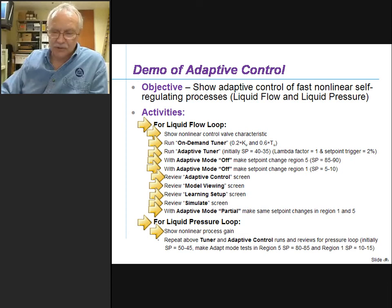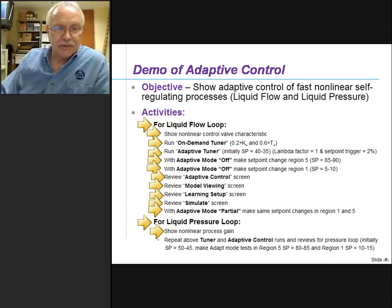And we're going to repeat the tuner and adaptive control runs, and make adaptive mode tests, and then go to partial mode, like we did for the liquid flow loop. So, let's go to my desktop and let's get that going.